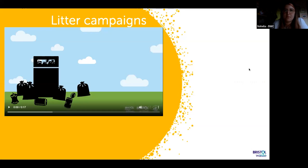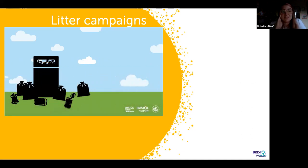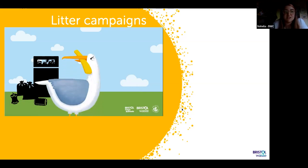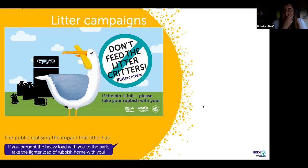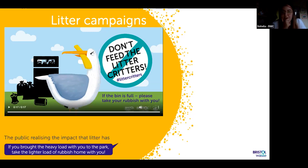We also do a few litter campaigns. So you might have seen these little stickers of seagulls and foxes on some bins around the city, especially in parks and such like. And they basically just say, don't feed the litter critters. If the bin is full, please take your rubbish with you. And this is just a standard thing that we think people should really think about.